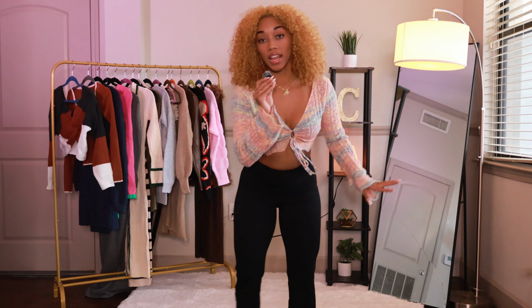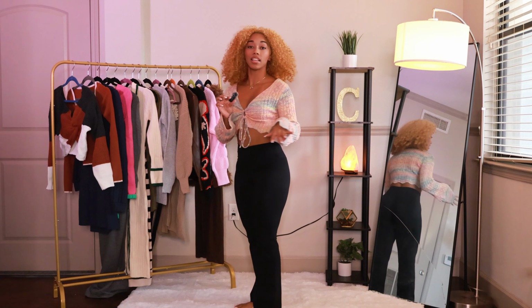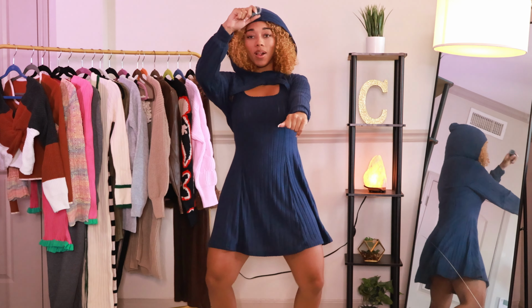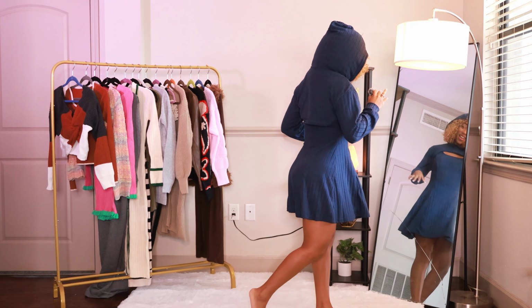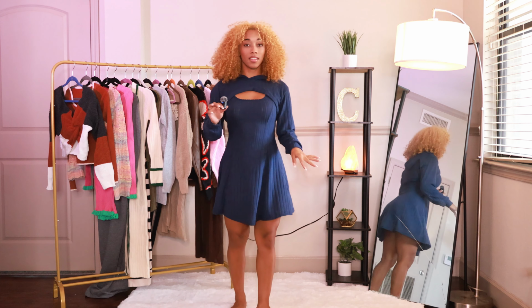So now we move on to the two pieces, and there's two pieces with dresses or pants. I feel like Little Red Riding Hood. But I think I like it. It has a hoodie. You can take the hoodie off, so let's see if I still like it. Okay, that's a little better.